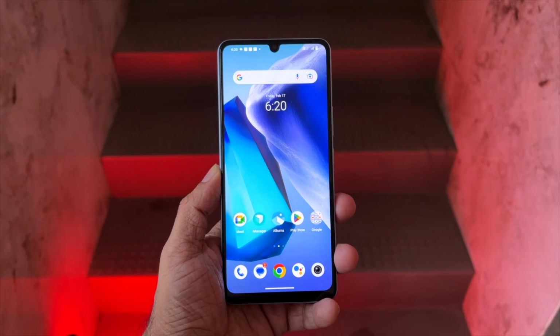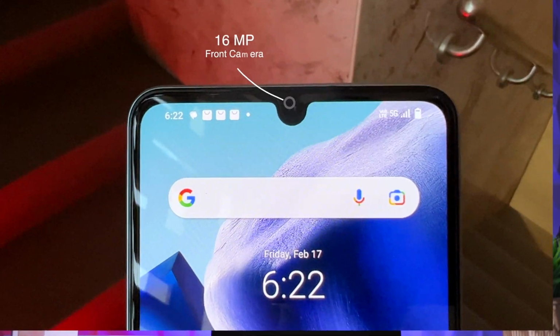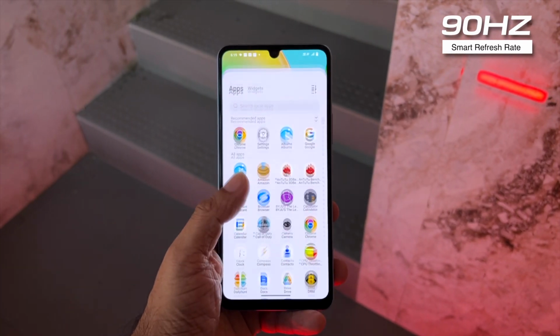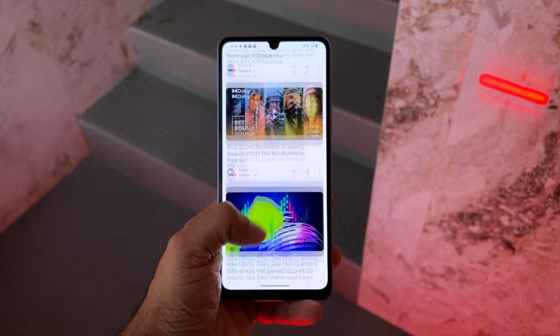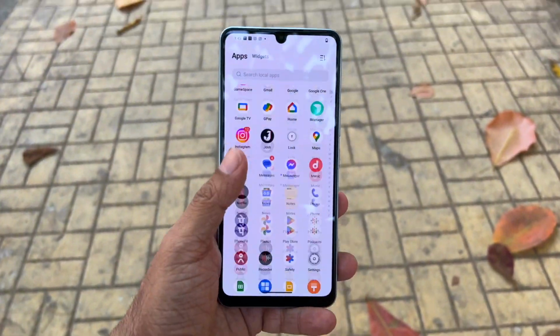Coming to the display, so we get a 6.38-inch AMOLED display with a resolution of 2400 by 1080 pixels. The color reproduction is vibrant with pitch perfect deep blacks. You can spot the U notch housing the 16 megapixel front camera. It comes with 90Hz refresh rate. Now it's quite smooth, especially when you're scrolling through the interface or browsing on a website. I so wish it came with 120Hz, but then the plus point is with 90Hz, it's smooth enough and the battery drain is far lesser in comparison. So I won't complain.